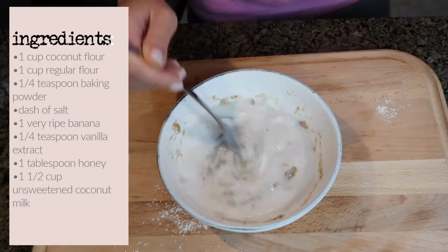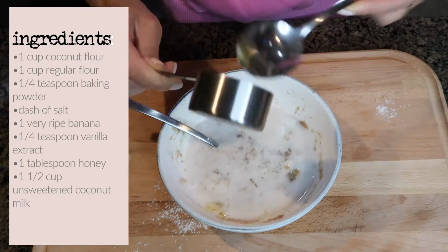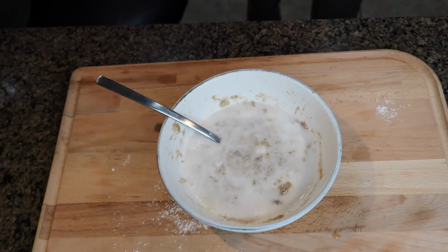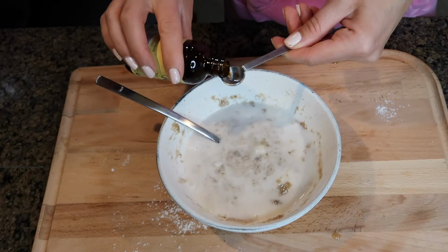I have one frozen, really ripe banana that I smashed with a fork. As milk, I used coconut milk, but almond or oat milk will work well too. Sweetening mine with honey and adding a little bit of vanilla extract.